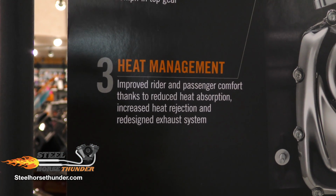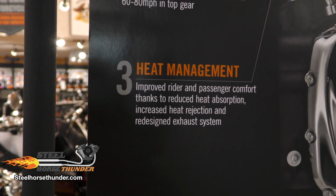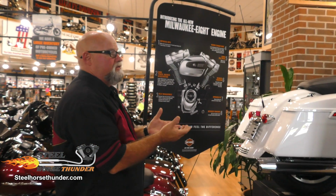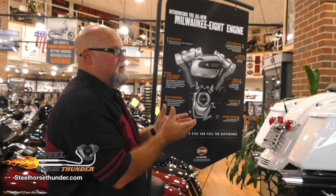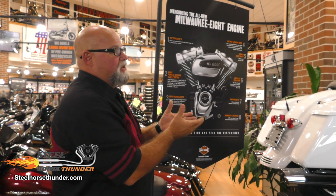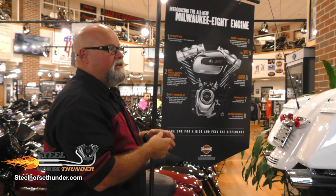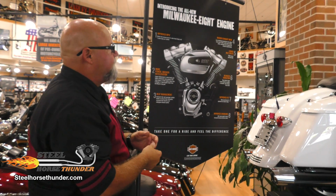Okay. Another great thing is the heat management. On your old Road King, do you still have a heating problem with that? Do you find that your legs get hot from that? Oh yeah. Okay. So think about it. Harley Davidson has really tried to improve those over the years. They really worked on the heat management of this. If you're getting a better fuel burn and it's working more proficiently, it is going to reduce the amount of heat that's produced off of it. There's a couple more things that they did to reduce the heat off the rider and the passenger, and we'll talk about that when we look at the bike.